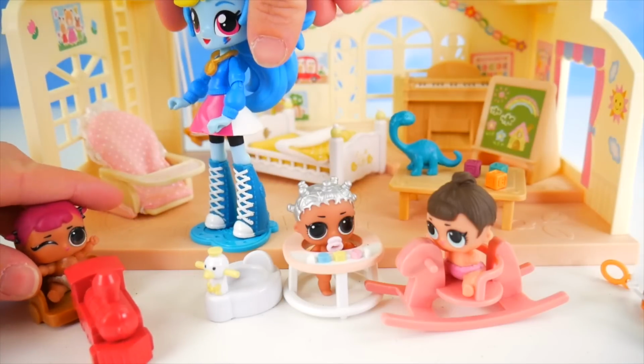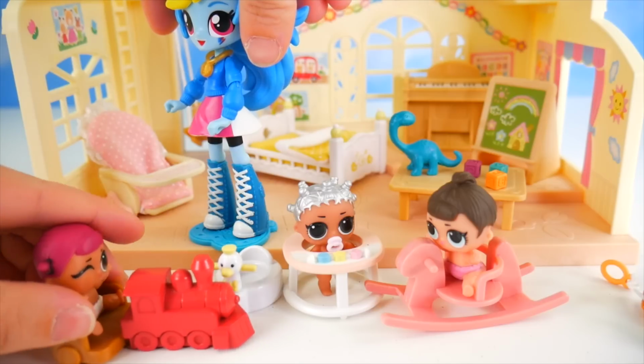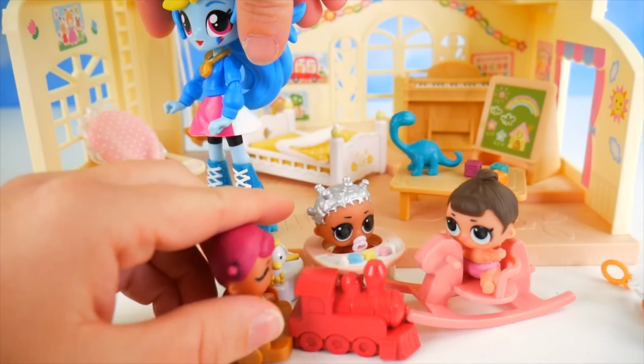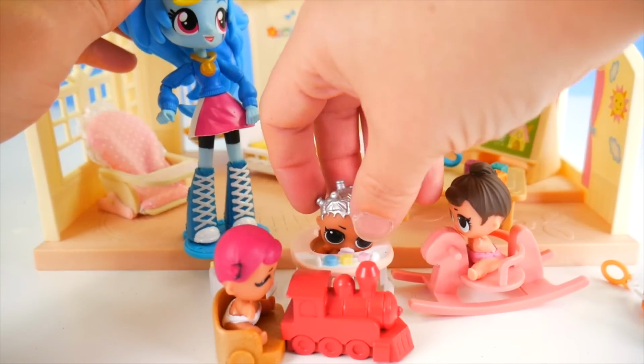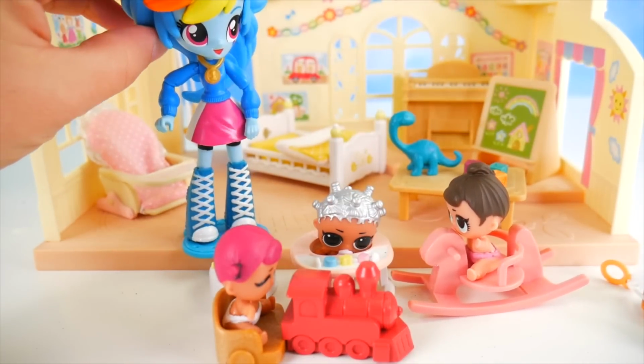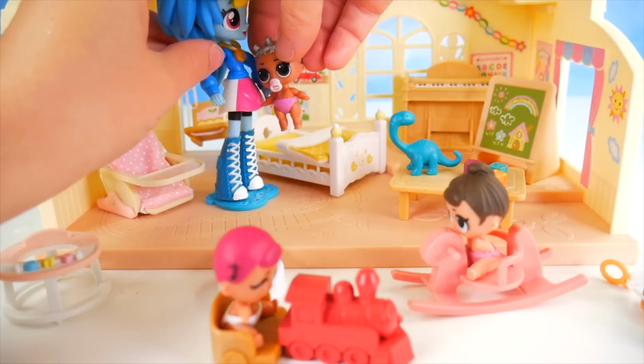Got a little train there, huh, little Cherry? Yeah, it's fun. Woo, woo. Watch out, train coming through. Oh my goodness, I'm never gonna get to rock on my rocking horse. Oh no, little Beats, you falling asleep? Here, let's get out of there. Come on, let's put you in the bed over here.